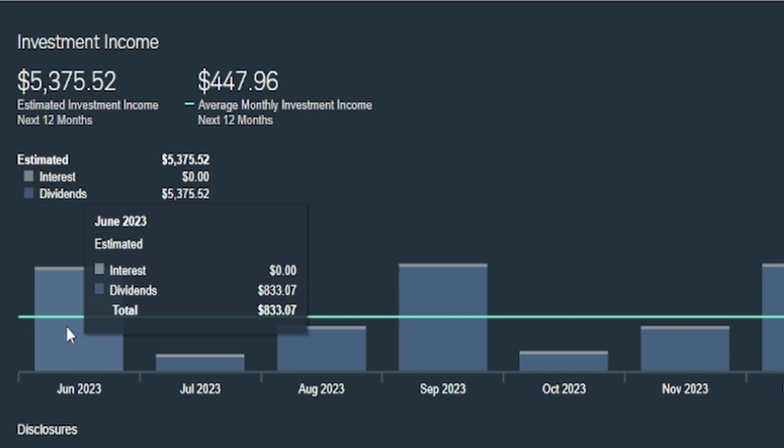And you guys can see here, I'm going to show you a sneak peek, guys. Estimated dividends for June 2023, $833. Dear Lord, that is insane. That is going to be my highest so far. And depending on whether or not I put more money into companies that the dividend hasn't happened yet, man, this thing will just skyrocket even more. So next month, make sure to come back because it is going to be absolutely bonkers.